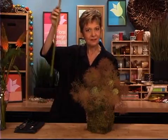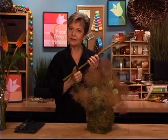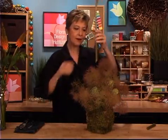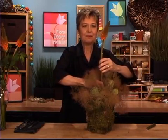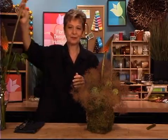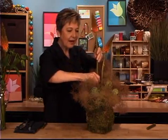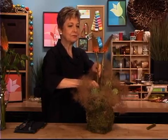Now I'm going to move forward to my heavier, fatter stems, the red hot poker, cutting it long so that it too is going to go down deeply into the foam, and then finding a spot centered and then placing it in, making sure it goes down a good 3 inches or more so that it's down into the water reservoir, and letting the curls come out. See how it's angling, creating wonderful movement.